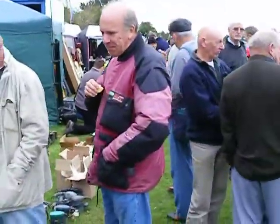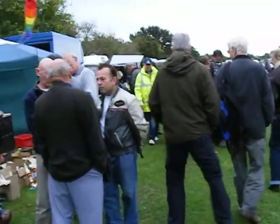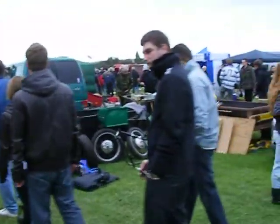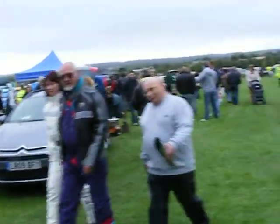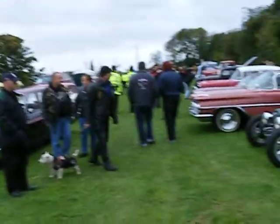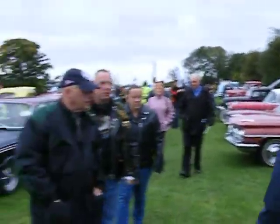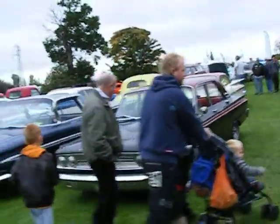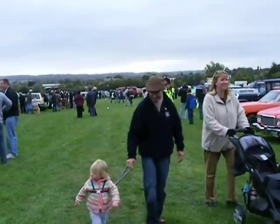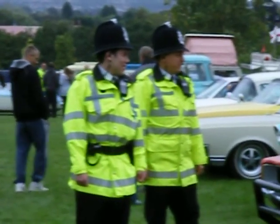So you can see we're at Battlesbridge Classic Car Show, and that's in Essex. It's at the Grand Motobilia Day, which means all classic vehicles, no matter what they are, come today. Americans, bikes, everything. English, whatever. Some of the others you can see now that everything is quiet. And a couple of Essex policemen here with little hats on, helmets.